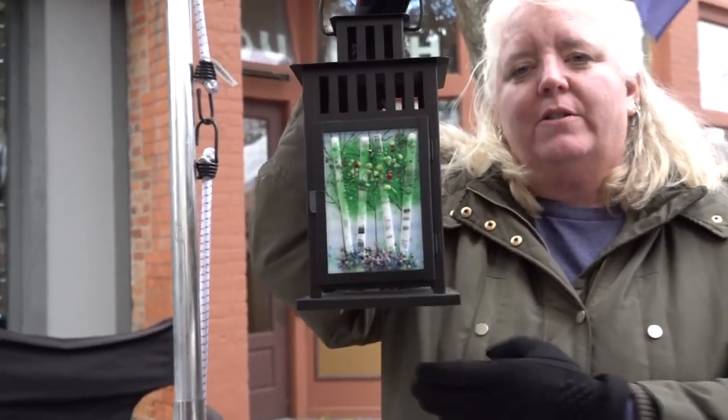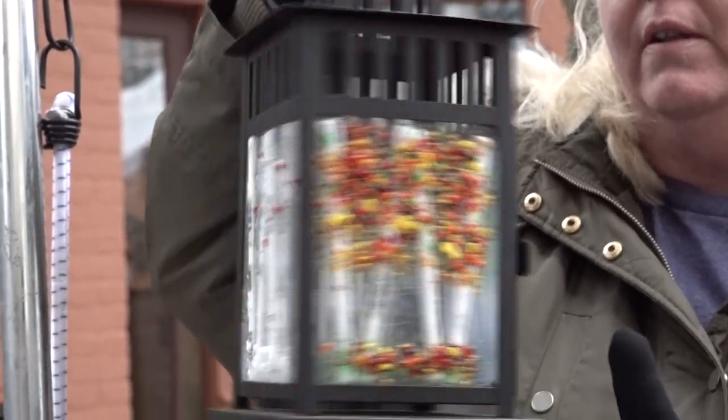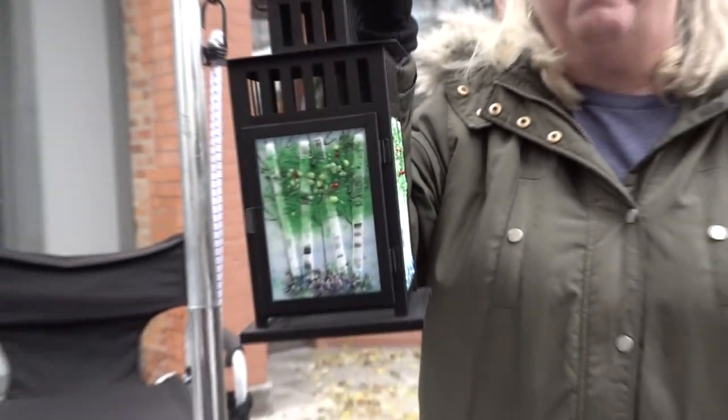Here's one of my popular items, and it's a four-season lantern. We start here with summer, fall, winter, and spring. Wow. Four seasons in one piece.